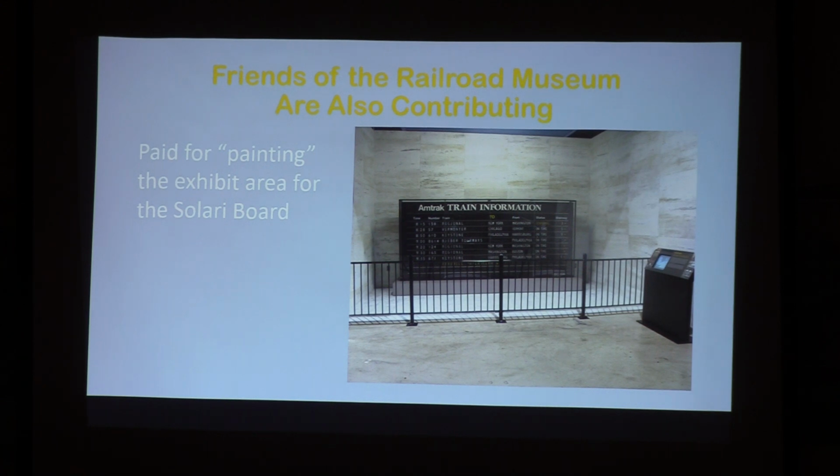Here's a solari board. We got it for 30th Street, and ever since we've had it. They've been grumbling in Philadelphia they want it back. But meanwhile, we put up a display there. The Friends paid for that background there to make it look a little closer to the stonework back at 30th Street. The state, of course, paid for the screen over the right, which is sort of an emulation of the solari board in operation.